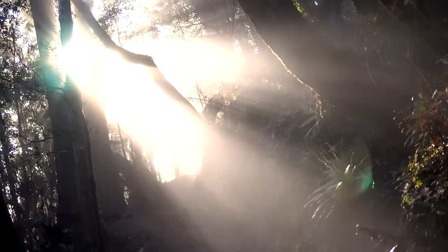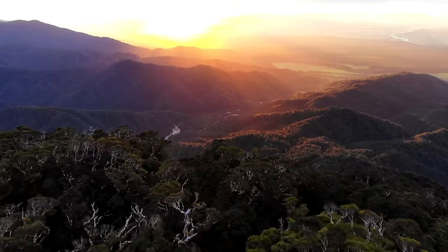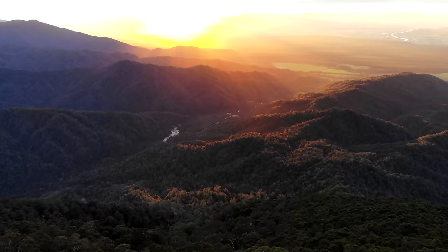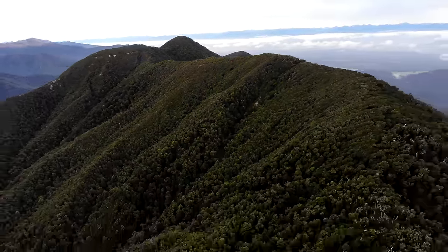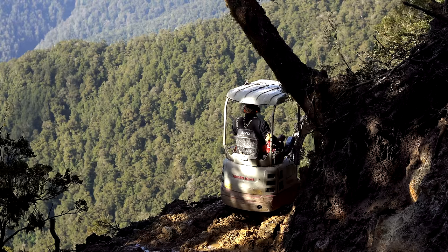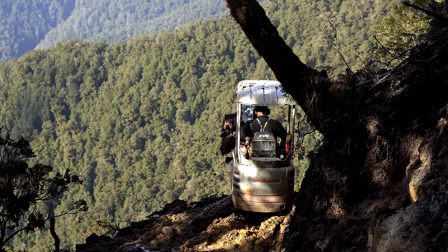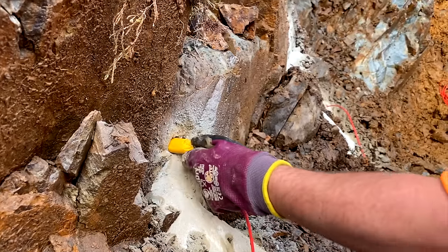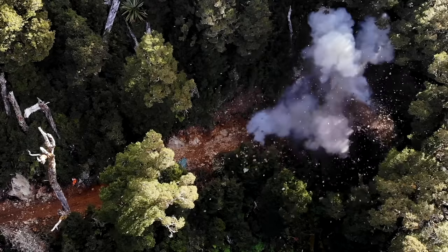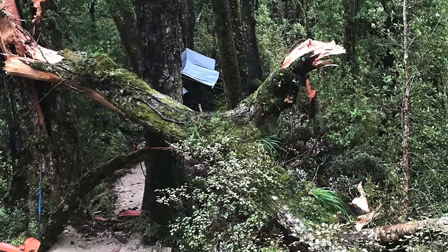Building the Pike 29 Memorial Track through the Bush and the Paparoa Mountains has been an epic project. To sculpt the track into this landscape, my team and I have spent almost 3 years wrestling machines through the mud or balancing precariously over cliffs. We've been hanging out of harnesses to pack rock faces with explosives and blast through, all while raging storms smash into us, which have had enough force to snap 50 meter high beech trees like matchsticks.